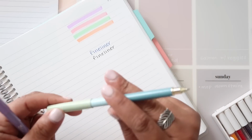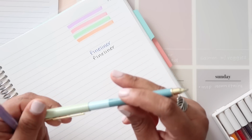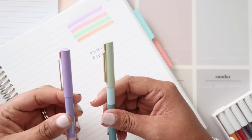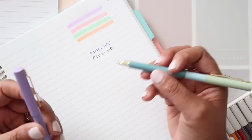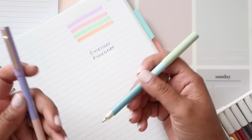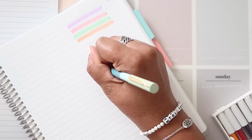Now, here's where I thought things got interesting. I started seeing online where people were like, oh my God, this ballpoint writes like gel. And I'm like, I either got some really messed up pens or some of y'all have some really jacked up gel pens, because these do not write like gel. They are ballpoint. It's like saying milk and water are the same. It's no. Anyway, these are ballpoint.